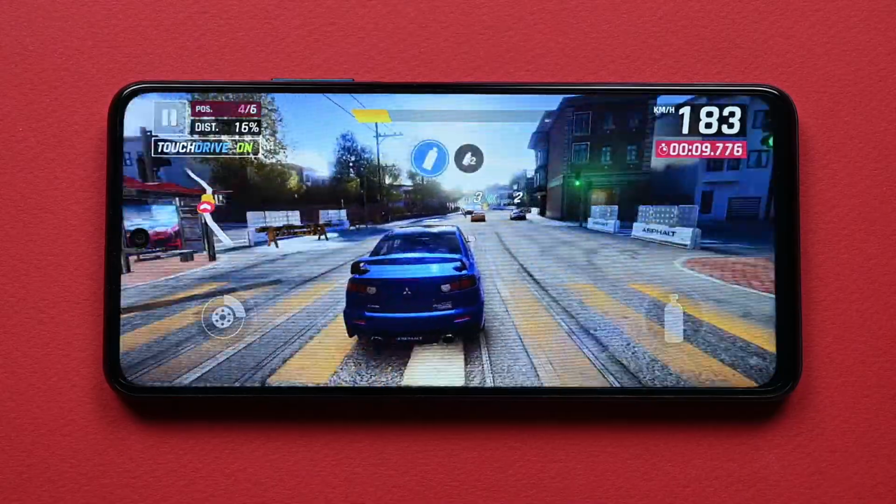This is the Huawei Y7A, a phone that retails at RM799, and the selling point of this phone is the 5000 mAh battery, and it has fast charging. The battery charges very fast.